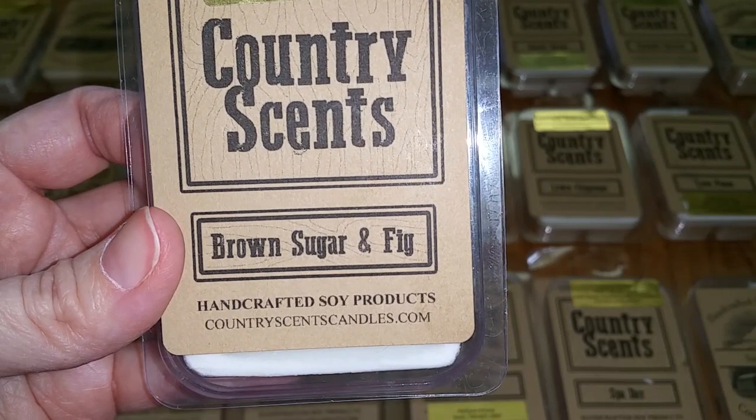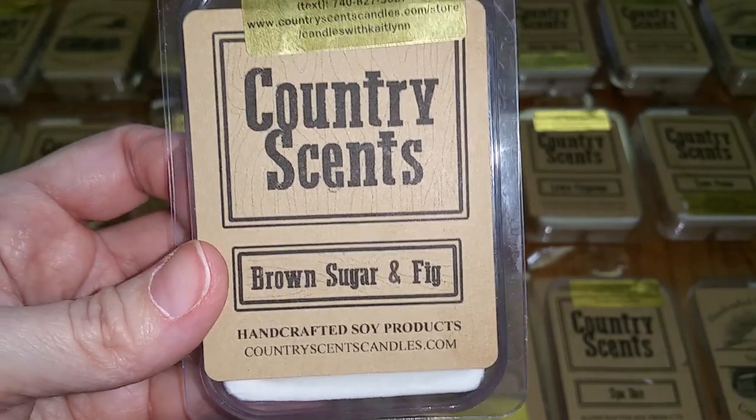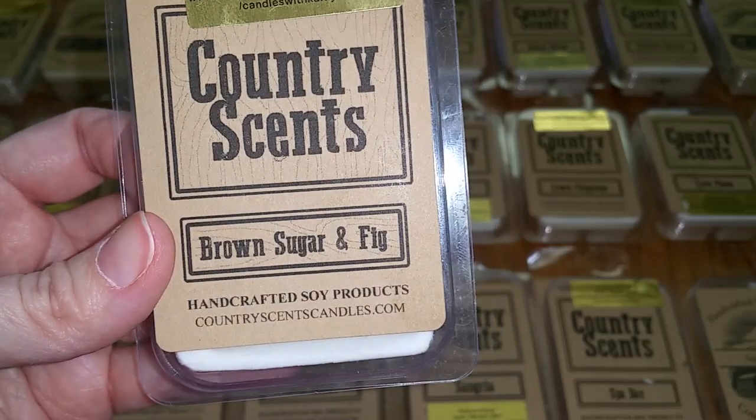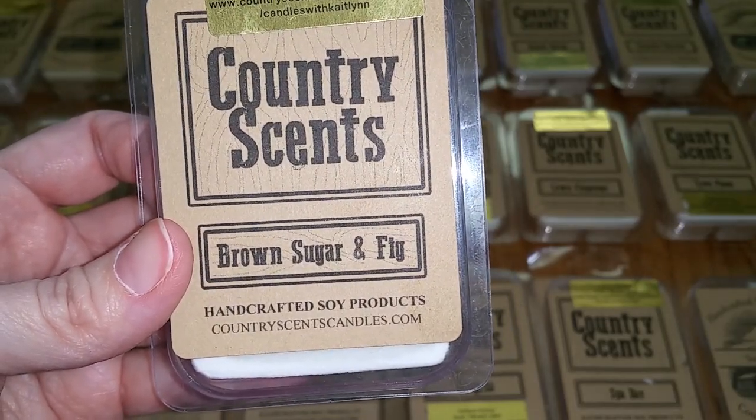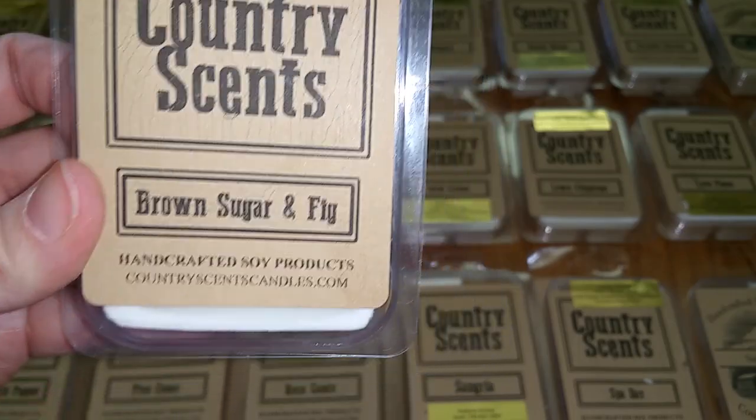This is listed as having a light to moderate throw, and that was pretty much the case. Throw for me was, I would say, mild to medium, like a 2.75 out of 5. So this would be better for a smaller room.